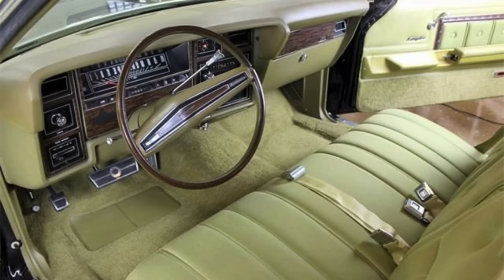1974 also saw a change to the door panels. The button pattern that you see there with the biscuit pleating was common to the 73s, but the armrest had changed and the door handle location was also different. The 73s have a recessed door handle that's square in form, and in 74 they moved the door handle up near the armrest here, and it's easier to activate.